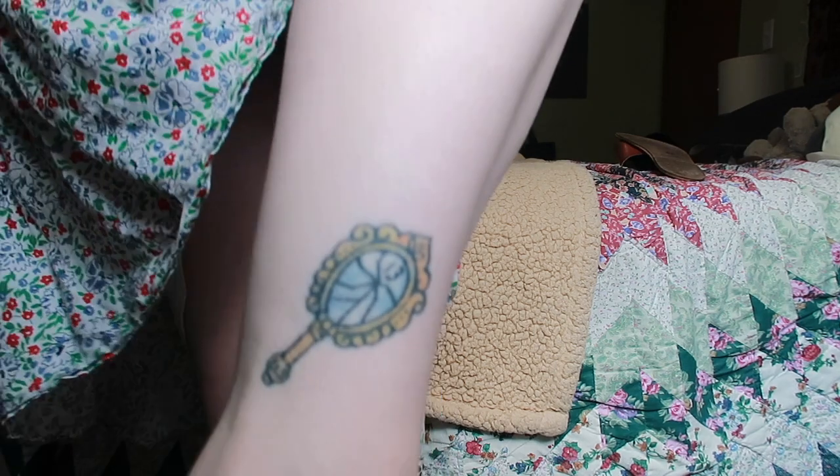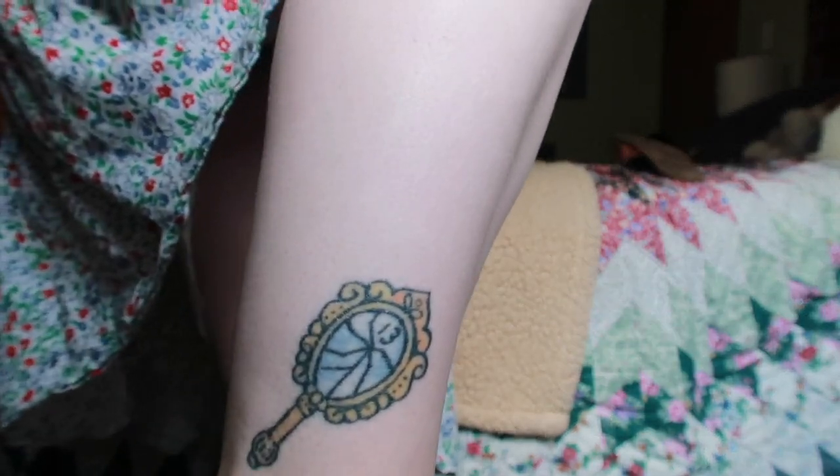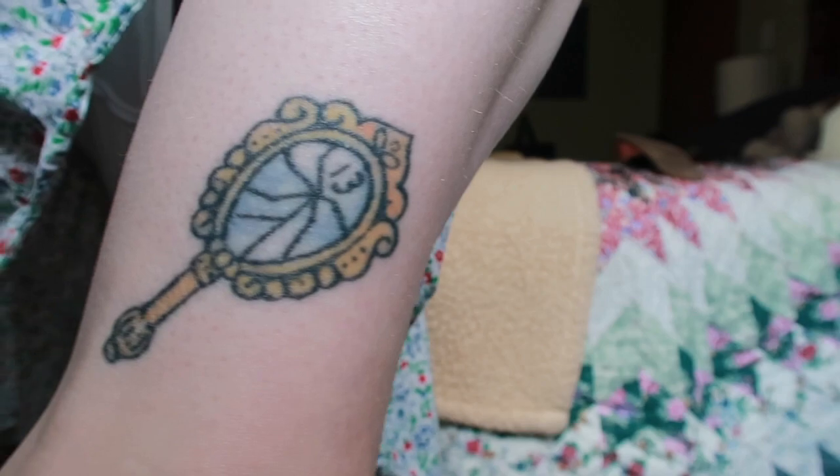Okay, so then the next one that I got, I think, was this little Friday the 13th like smashed mirror tattoo. So again, this is a college town tattoo, so my artist that does all my work didn't do that one. But I got that on a Friday the 13th special. It was $13, I think, or it might have been $30, I don't know. But it was cheap. It was a cute little blaster of that one.